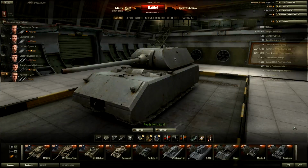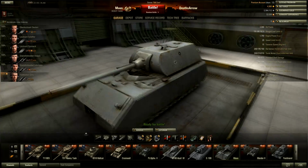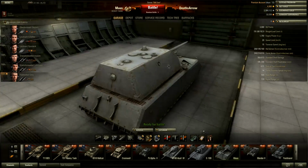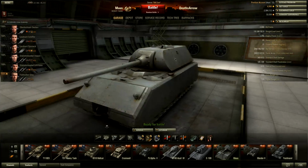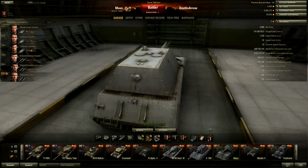For equipment on this tank, I recommend a rammer to improve reload rate, a vent to improve all crew skills, and a super heavy spall liner for arty protection. Equipment to improve aim time isn't particularly valuable on this tank due to the relatively slow speed along with the accuracy of the gun. A toolbox is another piece of equipment to consider to speed up track repairs.